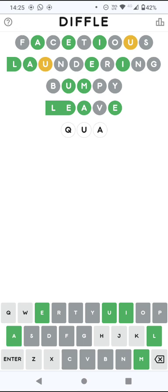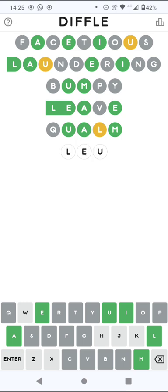got to try... Let's try qualm. Clearly it's not correct, but it'll find out if there's a Q. I'll find out if the U is before the A, or if it's after the E. I'll find out if the M is before or after the A. Okay, so there is no Q, but the U is before the A. And the M is after the A. So it's sort of like this pattern.